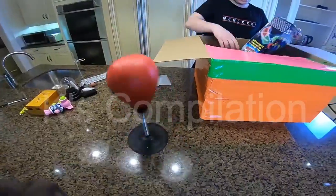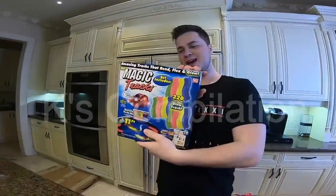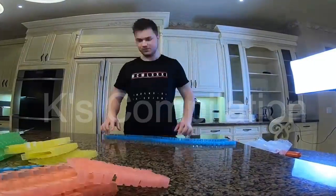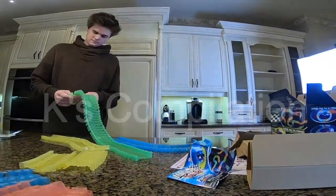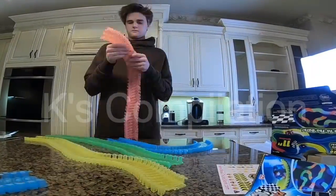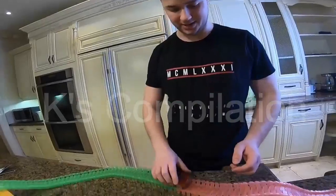Oh, the last item in the mystery box is magic trucks. I think we need to build it. Car here, so as far as I know, you put the car on this and it's supposed to go. So we made a little bit of a track. Let's see how this works.